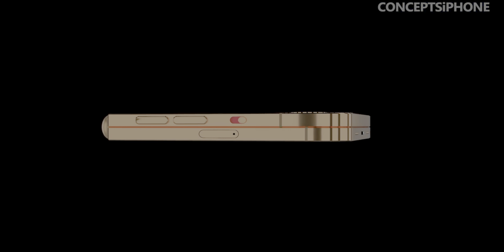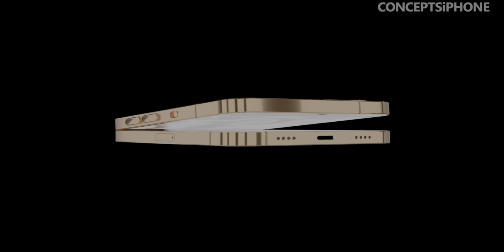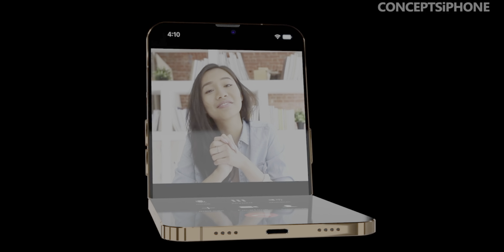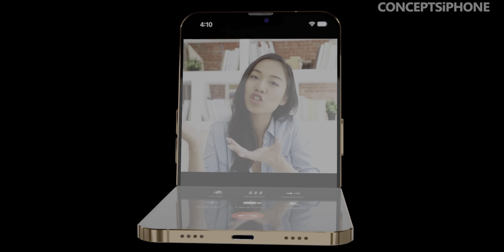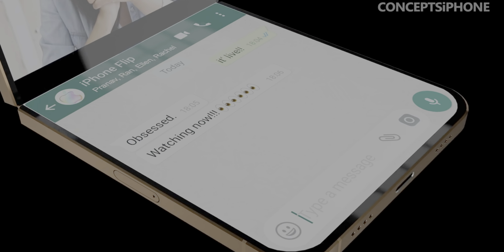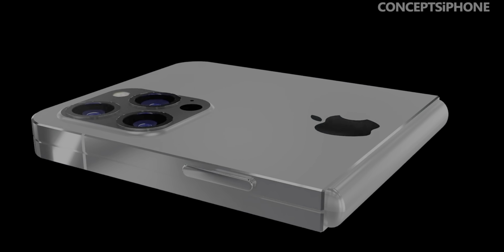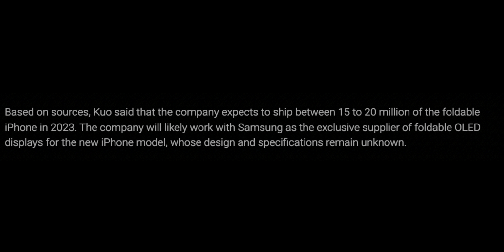So when should we expect to see this folding iPhone? Well, the current word on the street is 2023 or 2024, but analyst Ming-Chi Kuo has said that he expects Apple to ship around 15 to 20 million foldables in 2023, and that they'll be working with Samsung as their exclusive supplier for the display hardware. 20 million foldables is a lot, so Apple's definitely expecting this to be a very successful product, despite what should be a very high price tag.